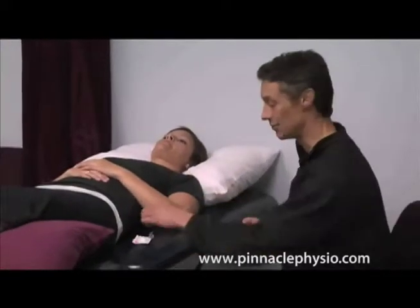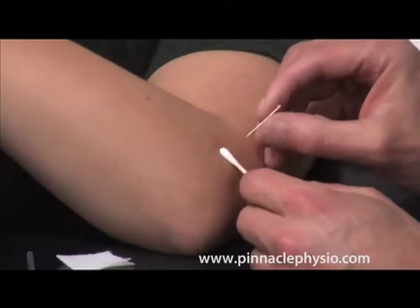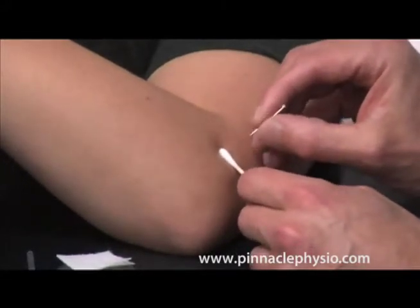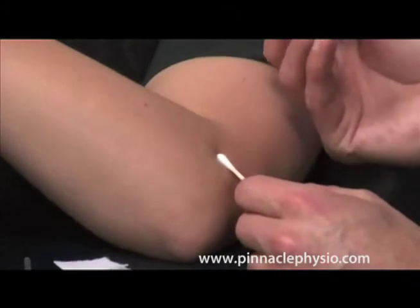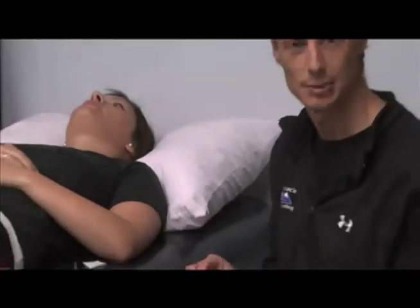When we take the needle out, it's a very gentle procedure. Just put a little pressure right next to the needle. It's very slowly drawn out. And that's as simple as it is. And this is an example of an acupuncture application.